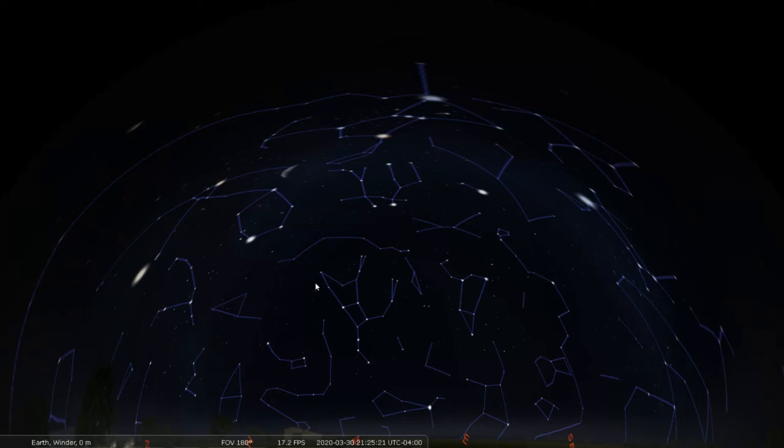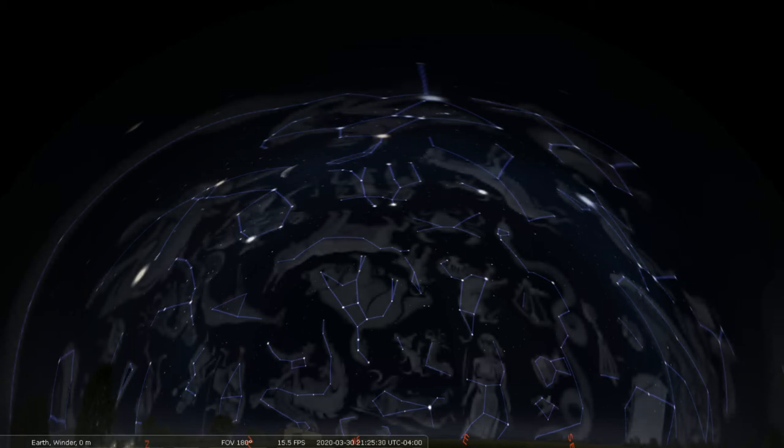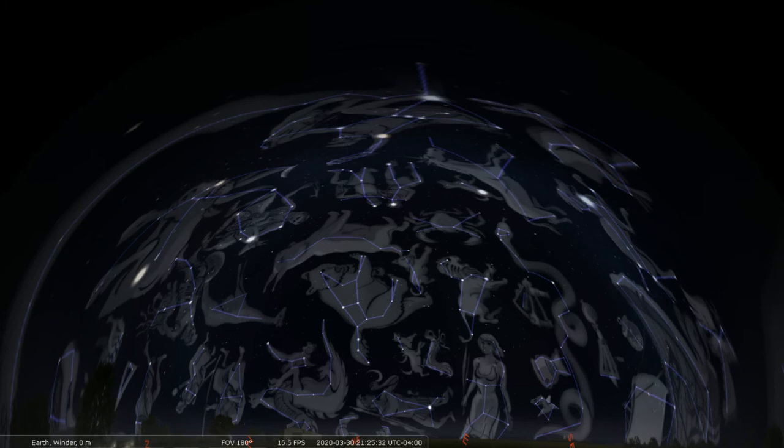Now, do these constellations look very much like bears to you? Well, let's fix that. With a little imagination, we can see each of these constellations as the Greeks saw them back when they would look into the sky.